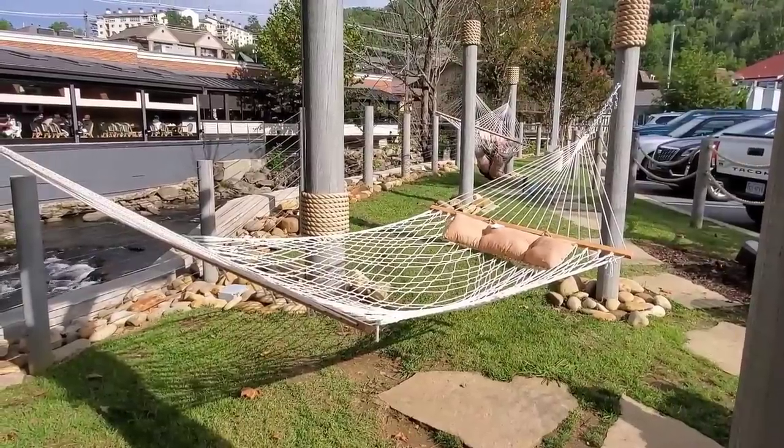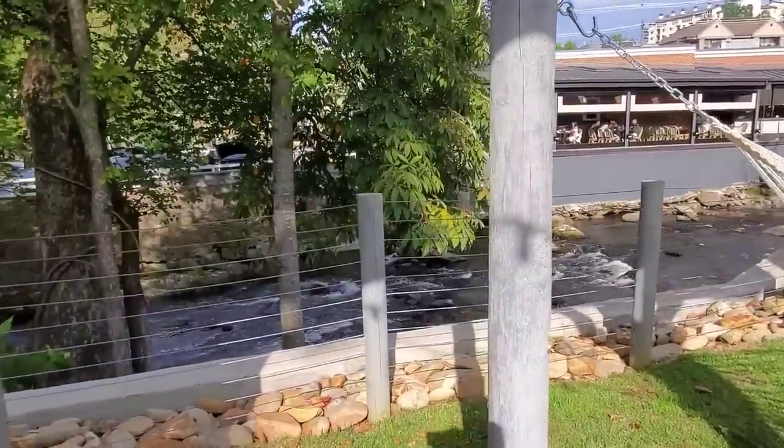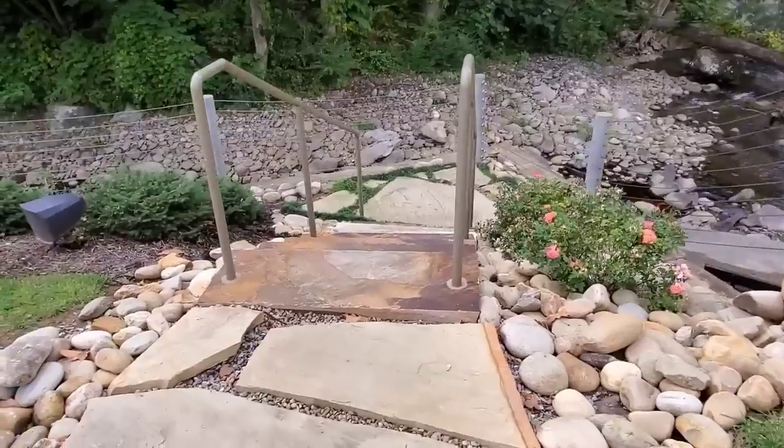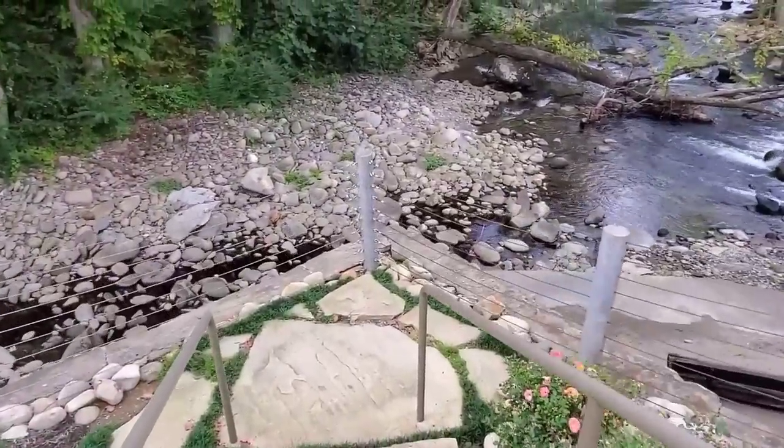We're gonna go out back here. They got a real cool lounging area with hammocks and a little area where they have a little fire. So we're gonna check that out. They got a nice little hammock sitting next to the little Pigeon River here. A little place where you can step down and feel like you're on the Titanic. Chick, I'm flying. It looks like you would at the front of the Titanic here.